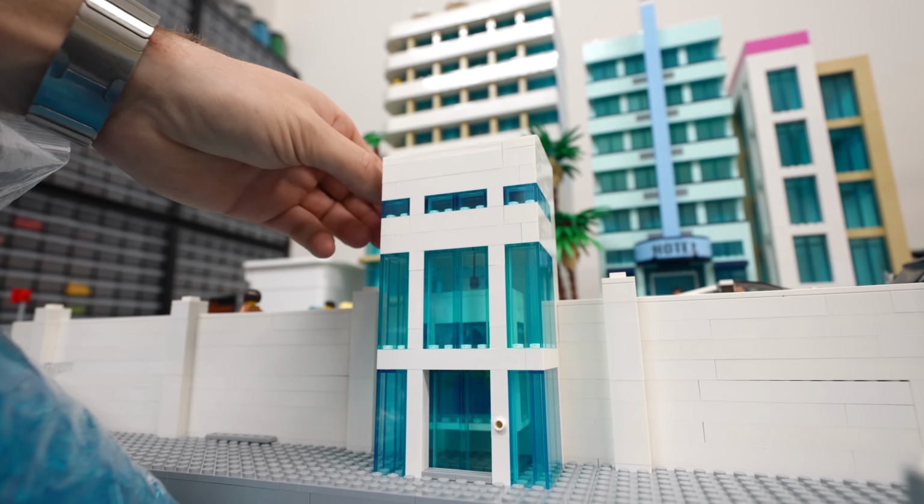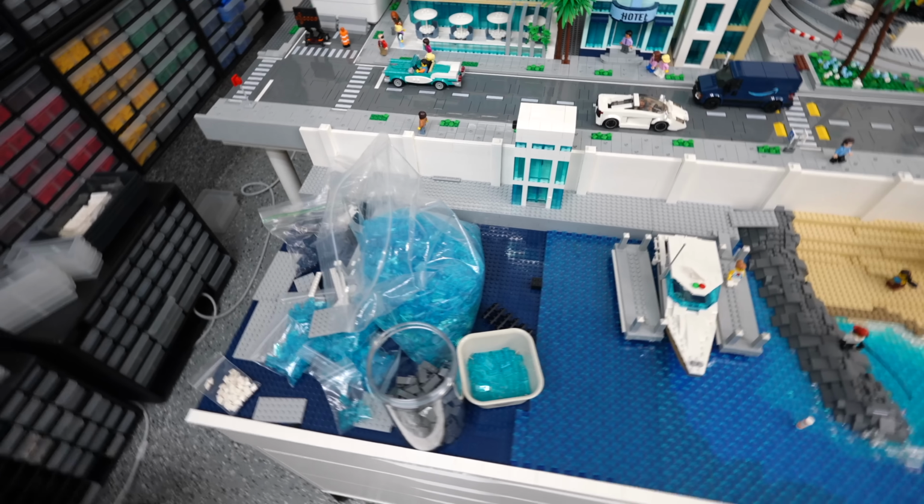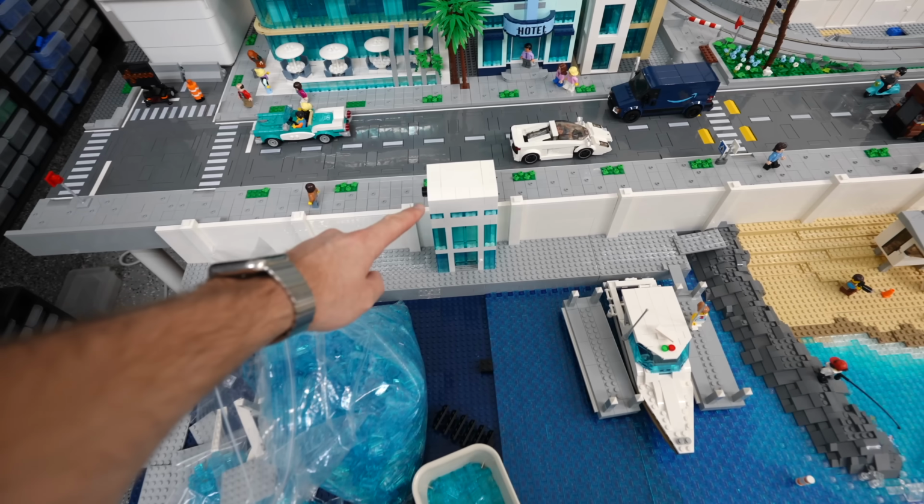We even added a working elevator to connect the dock area to the main street level above, and we'll also likely add stairs to each side of the elevator bank.